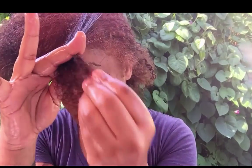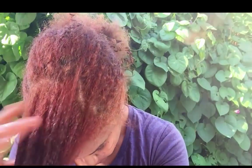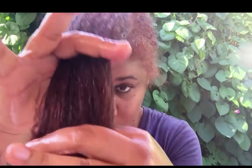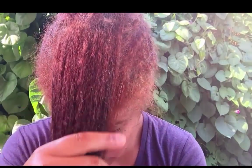And the next day, actually, was it the next day? Yeah, the next day, later in the afternoon, I took out my twists, and my hair was pretty soft. It was a little wet still, but it was pretty soft. And so that's where I am now. I definitely am going to put some hair lotion and some other products that I have in my hair, because it needs some more love, but it feels so much better now.